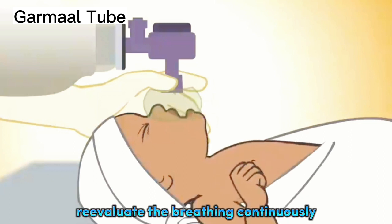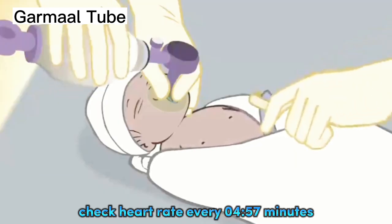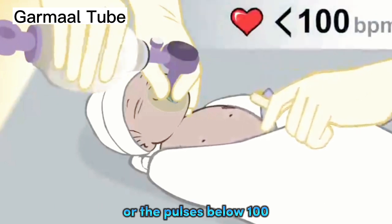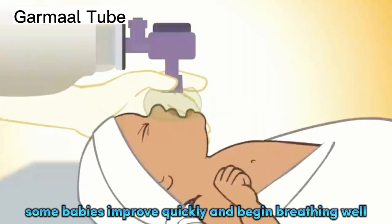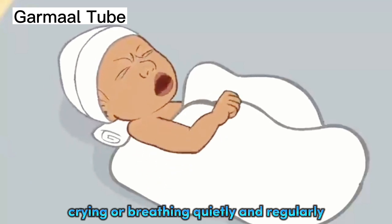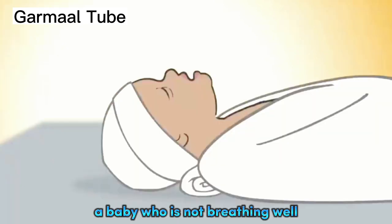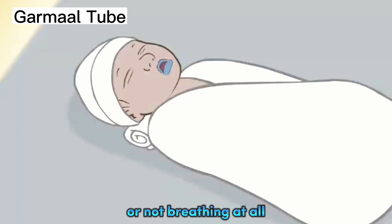Reevaluate the breathing continuously and at least every minute. Check heart rate every 3 to 5 minutes. If the newborn has not established regular breathing or the pulse is below 100, you continue ventilation. Some babies improve quickly and begin breathing well after a brief ventilation. A baby who's breathing well may be crying, or breathing quietly and regularly. A baby who is not breathing well may be gasping or breathing abnormally, or not breathing at all.